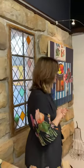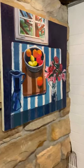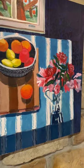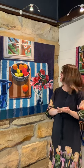Oh, sorry. No, you're right. Let's move along to this one, which I think has to be my favourite in the whole exhibition. Do you want to stand next to it to show everyone exactly how big it is? Because it is quite a large painting. It's a metre by metre. It is a bigger one.